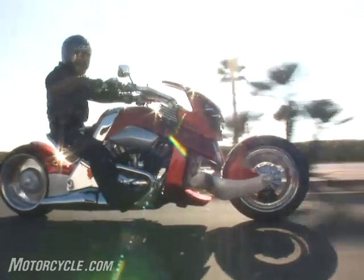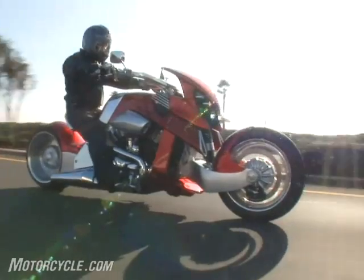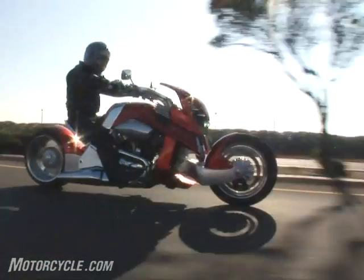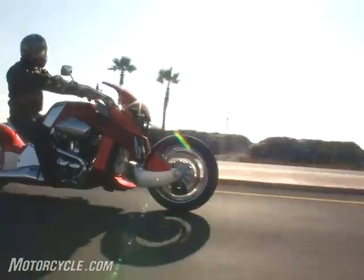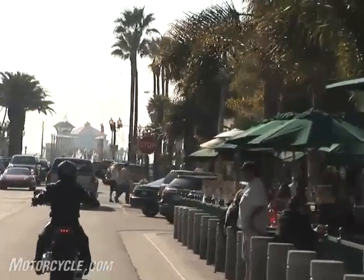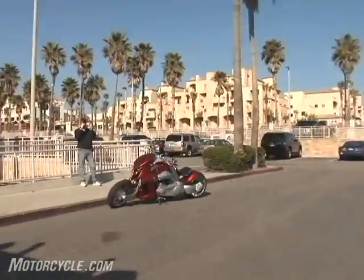Check this out, jam the brakes, no front end dive. Not a lot of cushion back here, but at least it's not a hardtail. Main Street, Huntington Beach. Let's see if we can get a crowd around this thing. Big attention. You want a bike that gets attention? That's one right there.